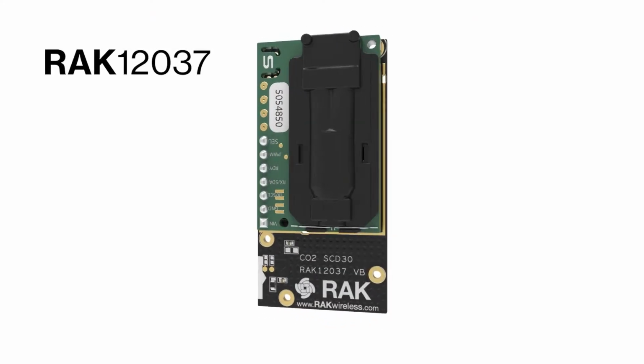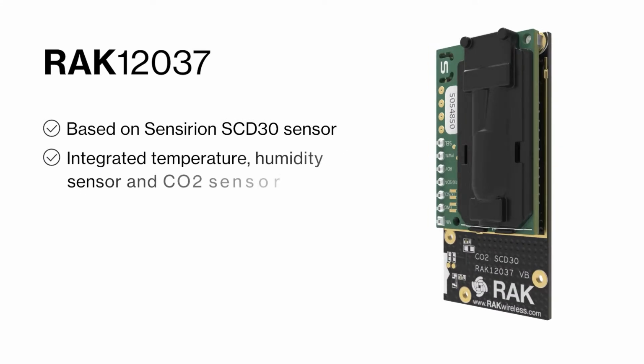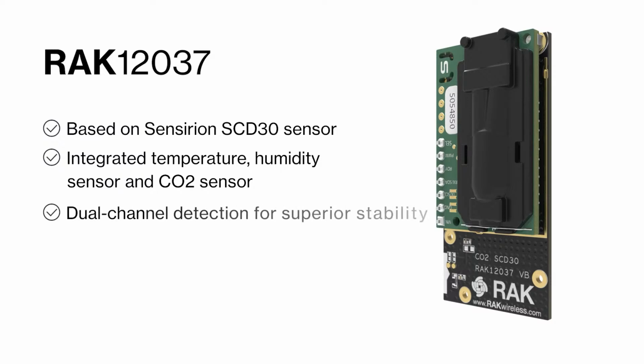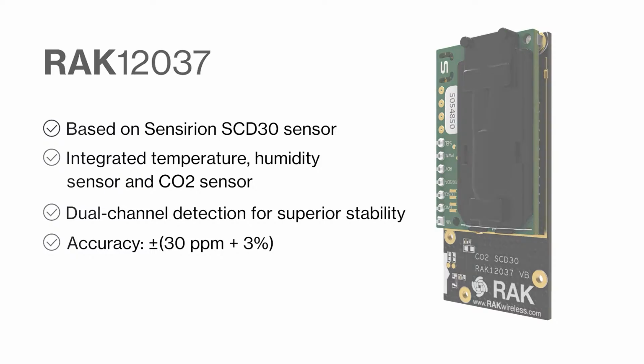Indoor air quality monitoring is getting more and more important. We all try to reduce air pollution, and in some areas the air quality is not as good as it should be. That gives us the reason to act on it and improve it. The RAK12037 is using the Sensirion SCD30 sensor that can measure the CO2 concentration in the air. The CO2 sensors are an important part of indoor air quality devices. The SCD30 features dual channel detection for superior stability and ±30 ppm plus 3% of accuracy. It is commonly used in HVAC equipment, air purifiers, and smart home applications.